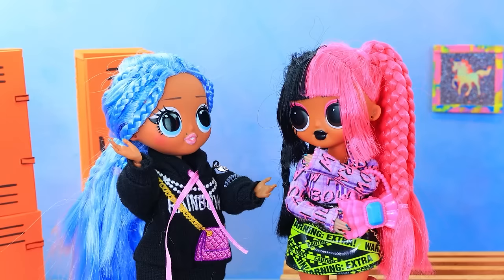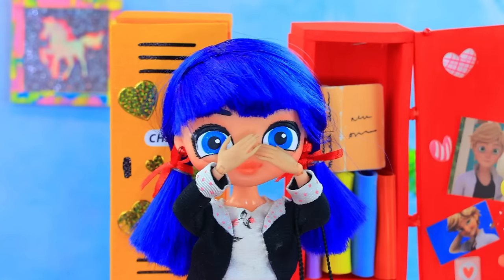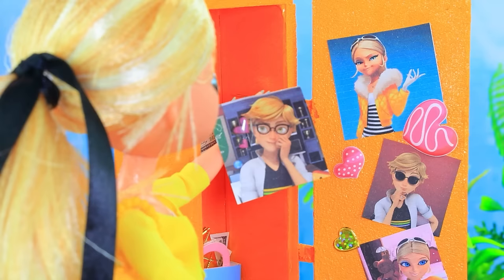What happened? Why are they fighting? They both like Adrian. Marinette is upset by her friend's rudeness. We're supposed to be friends. I'll keep the photo. Oh, sweet Adrian. He's only mine.